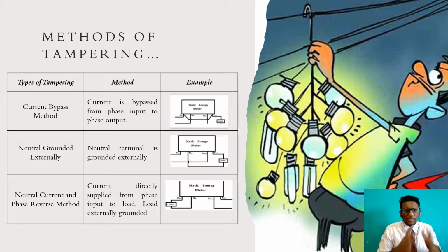And finally, the phase and neutral current reverse method. In this method, current is supplied directly from the phase input of the meter to the load, and the load is grounded externally. So current does not pass through the coils in the meter and no current is measured. Moreover, since the load is externally grounded, there is also no reference point to measure the voltage. So voltage is also not measured by the meter, which makes the meter unable to calculate power, and power is not displayed.